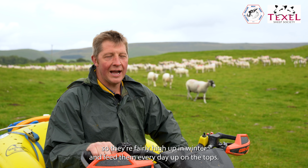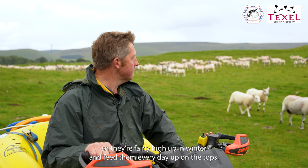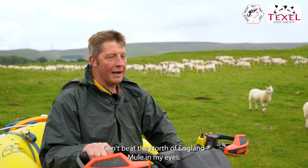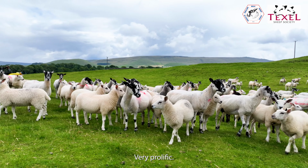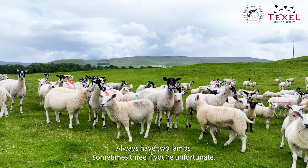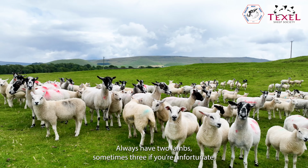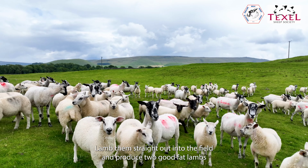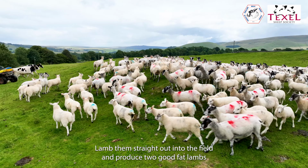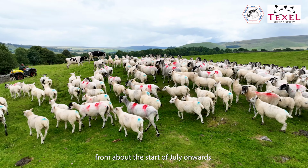Everything's wintered at home, so we run up to about 1,200 foot. They're fairly high up in winter, and I feed them every day up on the tops. You can't beat the North of England mule in my eyes for being very prolific. They always have two lambs, sometimes three if you're unfortunate, but they're good mothers, with plenty of milk and no hassle.